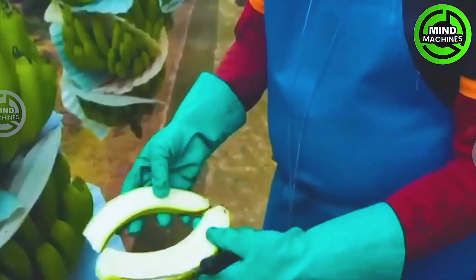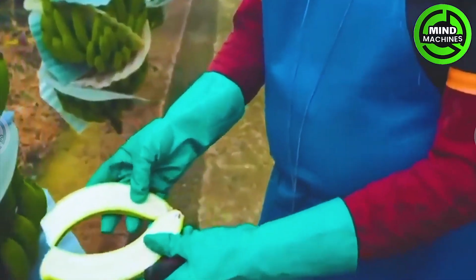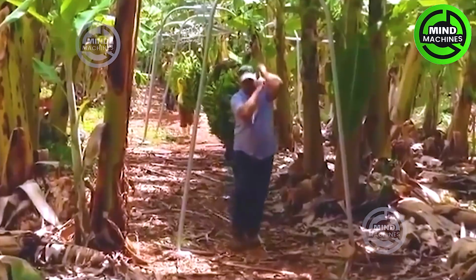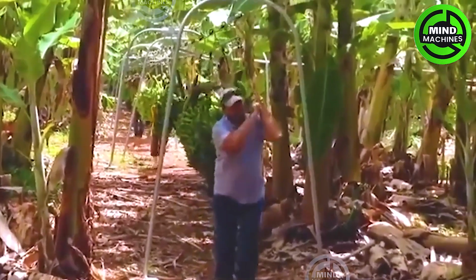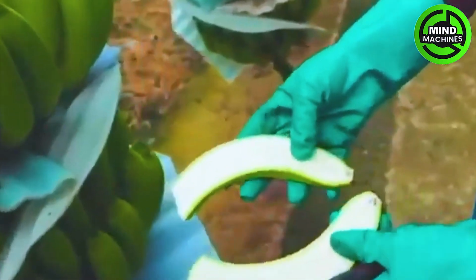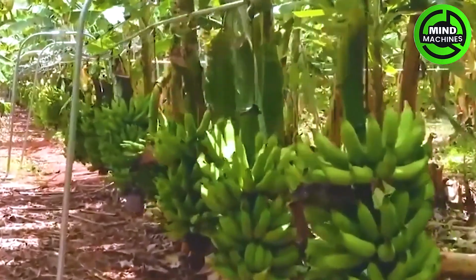These bananas are harvested from extensive fields stretching over 400 kilometers from the south to the north of the country. Harvesting, processing, and transporting bananas from these fields require efficient coordination and logistics.